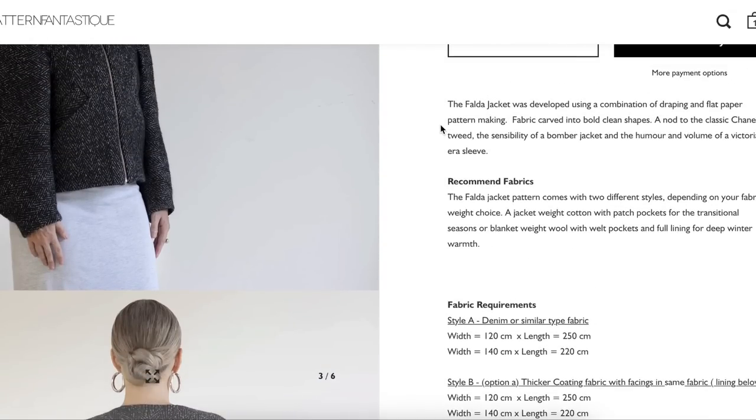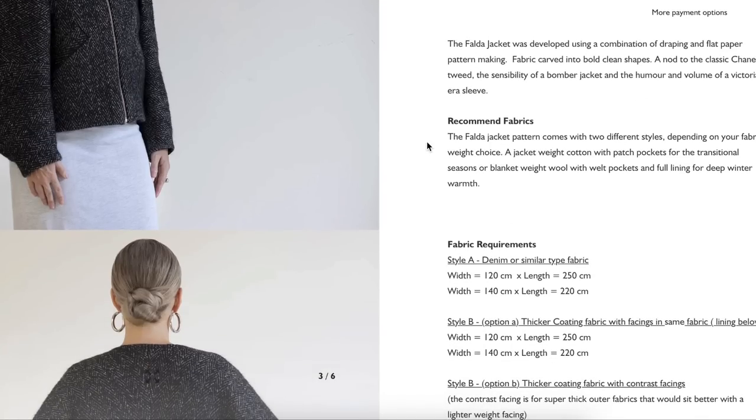The Feta jacket was developed using a combination of draping and flat paper pattern making. Fabric carved into bold, clean shapes, a nod to the classic Chanel tweed, the sensibility of a bomber jacket, and the humor and volume of a Victorian-era sleeve. For sure, I totally get that.